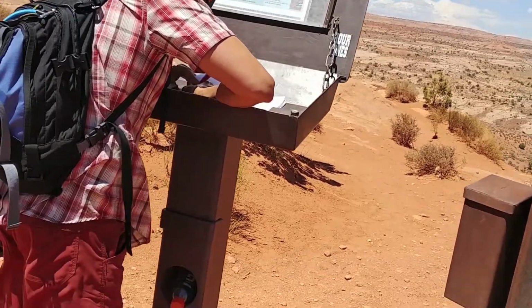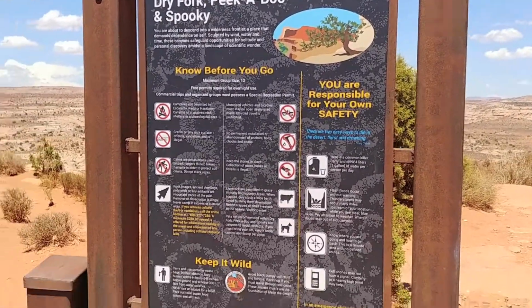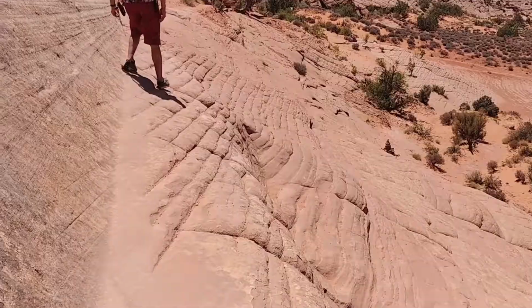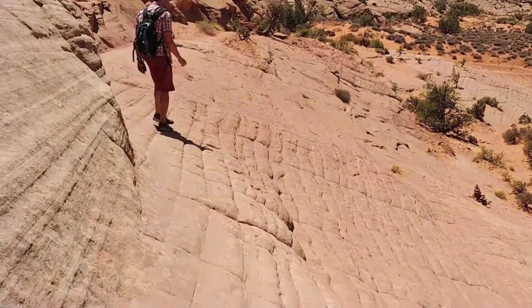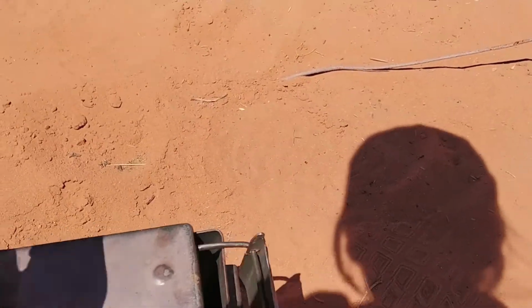We are at the trailhead for Spooky, Peekaboo and Spooky. And just registering so people know we were here. So it looks like we've descended into a canyon. And I got sand in my shoes. Just like Dido. Do you have a message? Ah, that's really hot! No messages today.